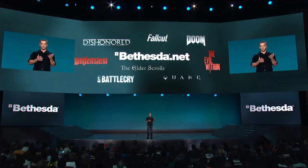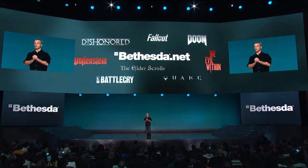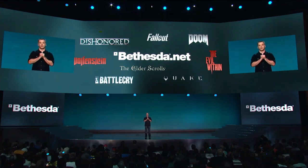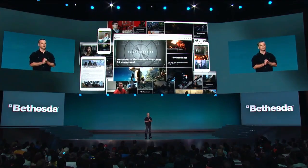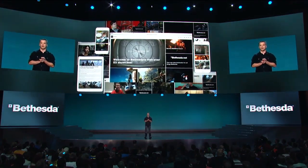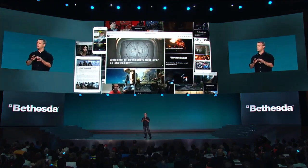BethesdaNet will power features like Doom Snap Map that you just saw and is already being used to support the Elder Scrolls Online across every platform for millions of players. It will be at the heart of all of our games going forward and also integrate our websites into one seamless experience. You can find all the info you crave on BethesdaNet, including robust forums to talk about the games that you love, exclusive videos and articles, and access to games and new features.